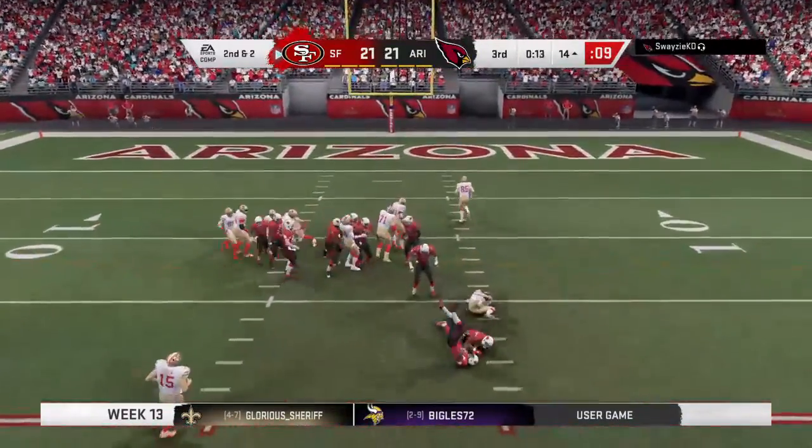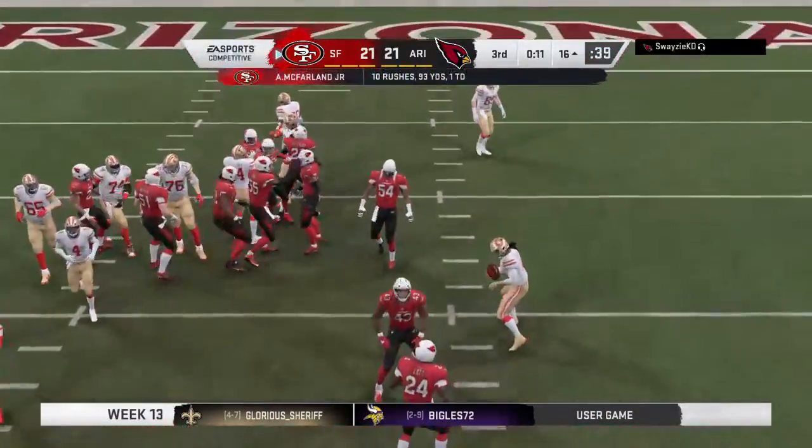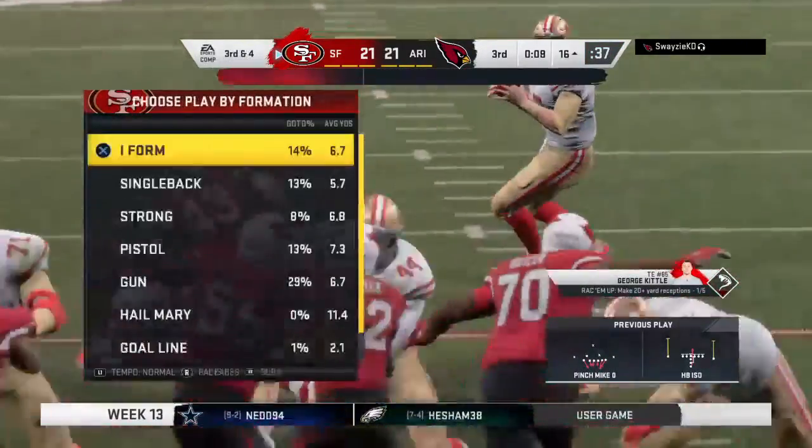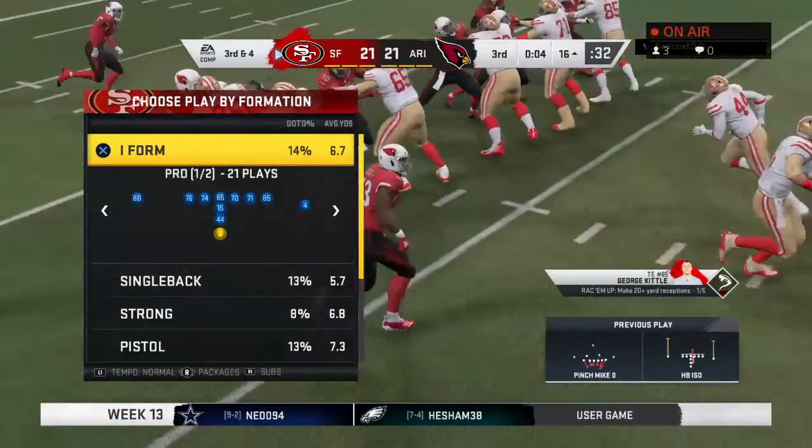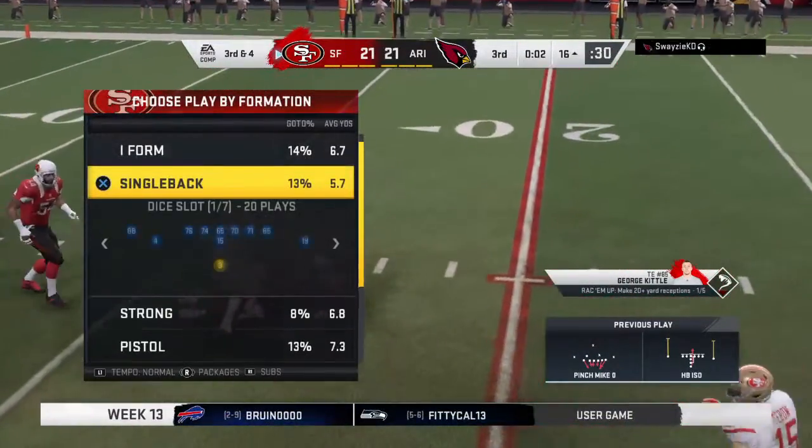Now a handoff here to his running back. And he is met quickly in the backfield. Down he goes, folded like a lawn chair. Call it a loss of 2 on the play. And that'll lead here to a 3rd down.